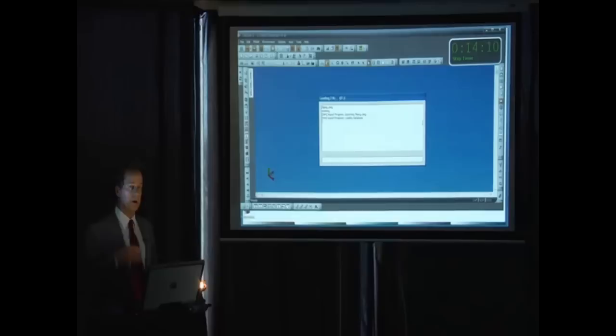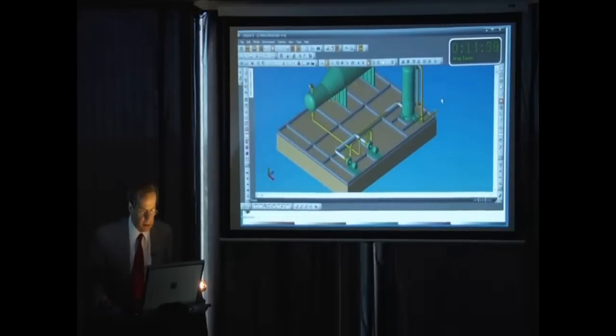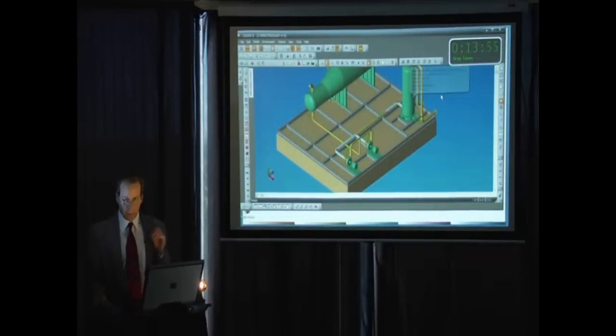But now, because of the fact that all of our products are fully integrated, we can bring simply the plant design model into the engineering environment. And I can see immediately what I have to work with, clear area, steel, et cetera. So let's take a look at this skid and say, I want to build in this area. Let me put a loop. But I've got to figure out how to make that loop. And that usually involves trial and error.